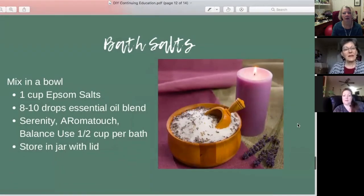Yes, and the bath salts. I've really enjoyed making these lately. You know, I hadn't taken a bath for several years, and that sounds really bad. Of course I take showers, but I used to take baths to warm up in the wintertime. I love my bath. We've had an infrared sauna, and that's what I use to warm up. But lately, with some sore muscles, I found this recipe and wanted to try it out.